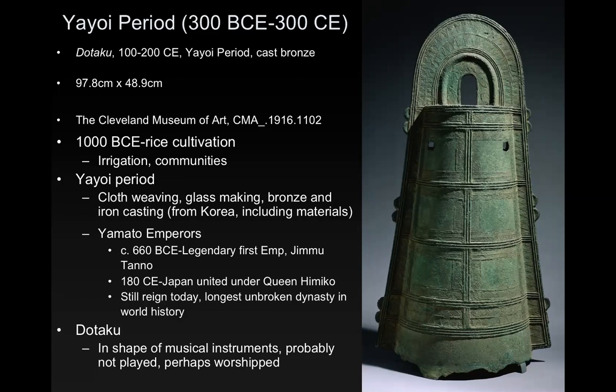And one of the reasons why people think so is because when these were found, they were buried basically in their own tombs on hillsides, separate from the tombs of people. So it could have been that they saw these pieces as having some kind of spiritual power, or even spirits inside of them that had to be placated and have their own separate tombs.